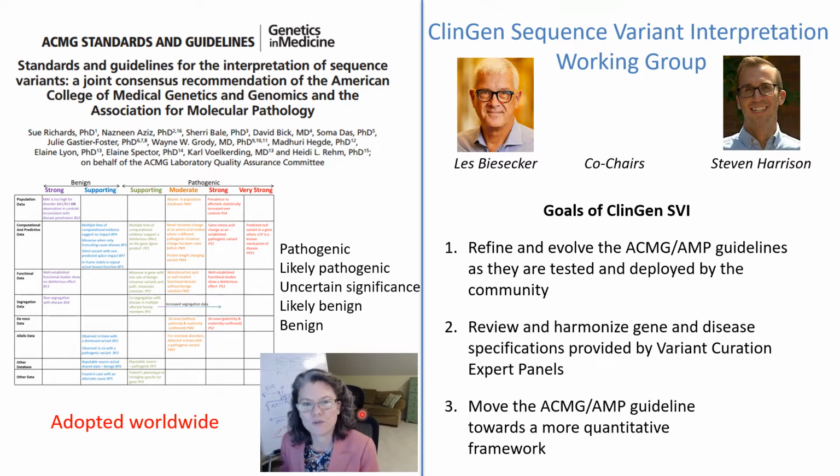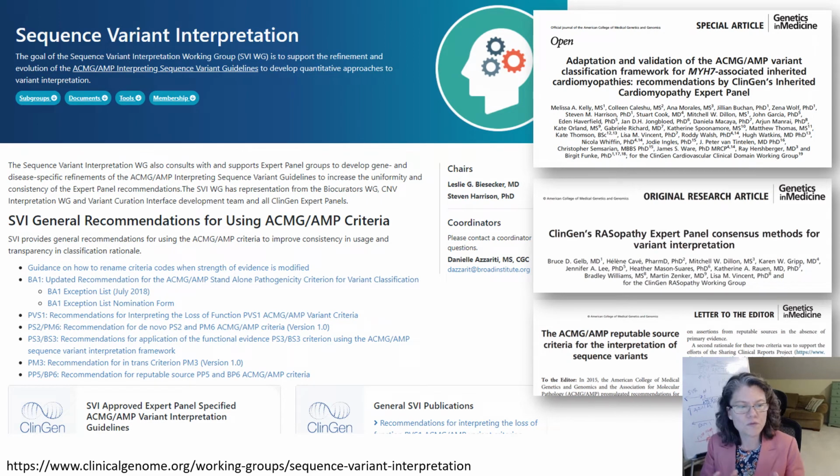And so through ClinGen, we've had a sequence variant interpretation working group co-chaired by Les Biesecker and Stephen Harrison, who have been working to refine and evolve these guidelines as they've been tested and deployed by the community, as well as review and harmonize gene and disease specifications that are provided by ClinGen's variant curation expert panels for each of their genes or diseases. And then we're gradually moving the framework towards a more quantitative framework using a Bayesian framework. All of the different general rules as well as disease-specific specifications are on the ClinGen website. I've just pasted a few papers here, but there are many there on the website for you to access.